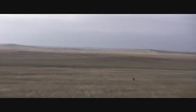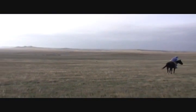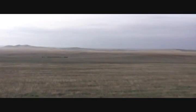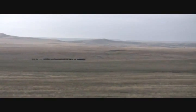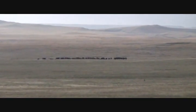This is Jode. Jode is a Hangin Tree cow dog, and he's my main go-to dog that I use here on the ranch. Use him almost every day. And right here I'm sending Jode after a fairly large bunch of cattle. There's about 150 head in this bunch. There's some replacement heifers in there and some first calf heifers, and then I've got some fall pairs as well.